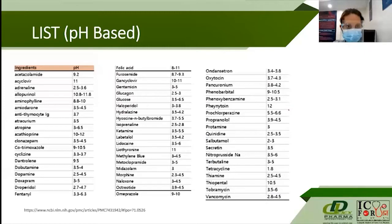First on the list are the pH-based list. So we have here medication or solution with high pH, very high pH, and very low pH. Infiltration of these agents with non-physiologic pH may cause or predispose the patient to a severe form of extravasation injury.